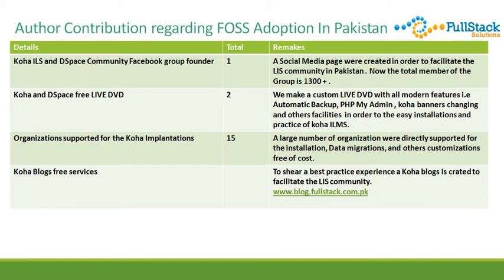I have also made a live DVD for those librarians who don't know about Linux and IT skills. You can just download the live DVD and install your system by clicking, as you install Office or Windows XP.